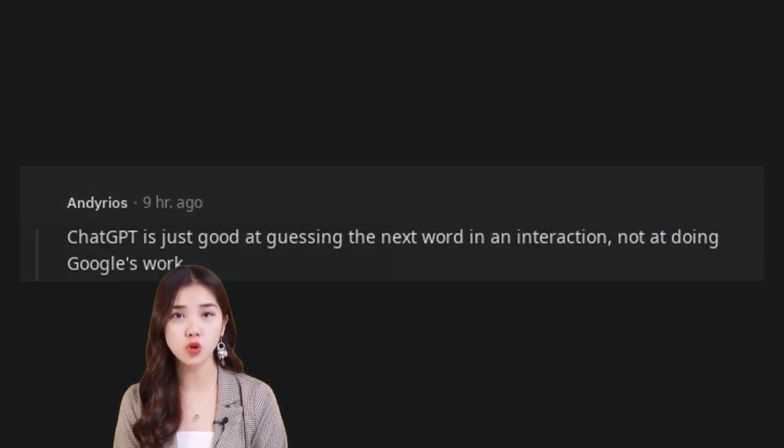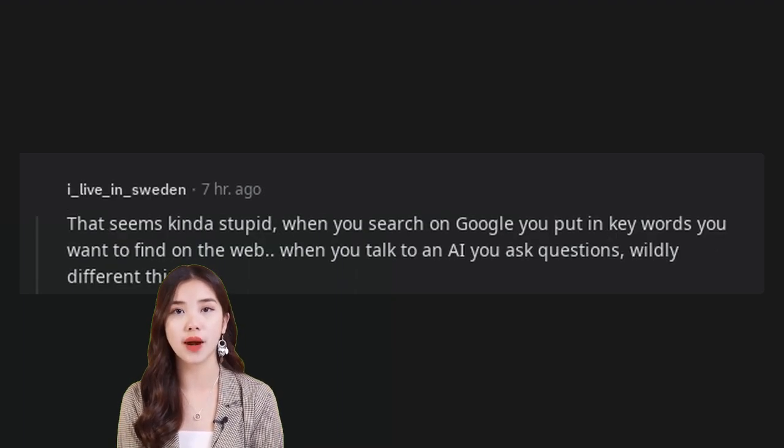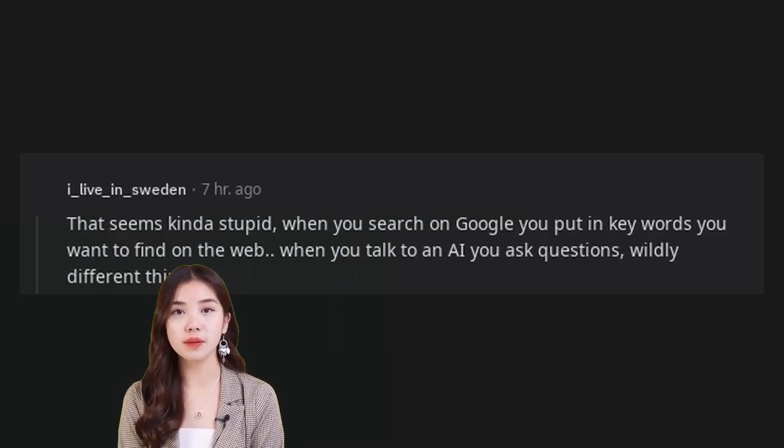ChatGPT is just good at guessing the next word in an interaction, not at doing Google's work. That seems kinda stupid. When you search on Google, you put in keywords you want to find on the web. When you talk to an AI, you ask questions. Wildly different things.